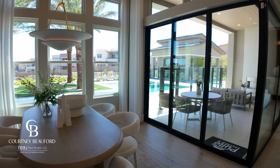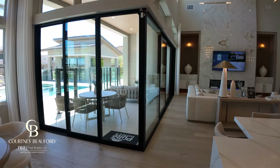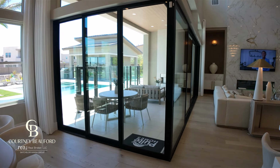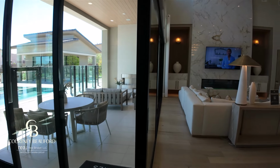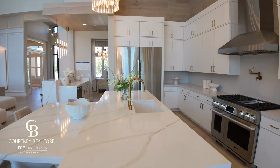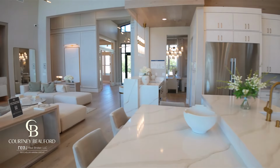All right. Good looking room. You can see the covered patio from here. We'll go outside later and take a look at that a little bit more closely, but what do you guys think so far? Beautiful home, right? Let me know in the comments what your thoughts are.